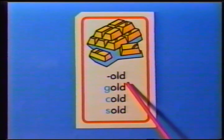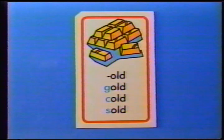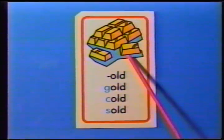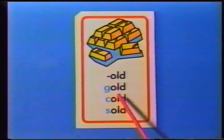Reads old. Old, like the opposite of young, young and old. But now let's make it just the ending of a word. Old. Let's look at the words. The old word family. Gold, cold, sold. Would you back home like to make a sentence with this? I wonder what your sentence was. Would you like to hear my sentence? I sold the gold that was cold. And up here you can see big blocks of gold. They're called big gold bars. They're very heavy. Gold. Thank you.